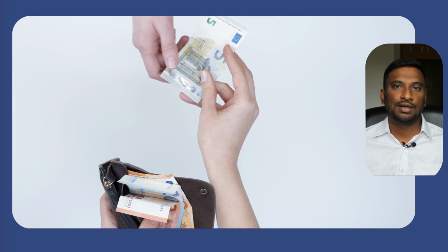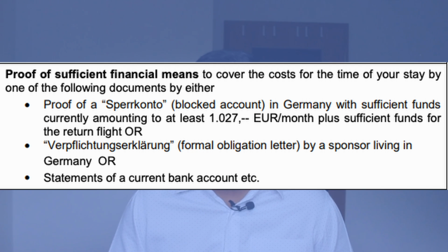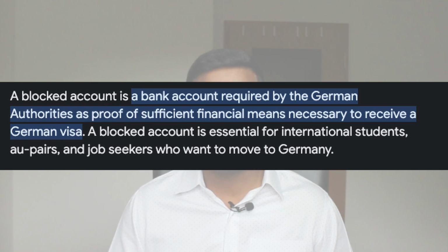Only then will they provide you this job seeker visa. So how can you prove that? You can do it in 2 different ways. One is a blocked account. For each month, you need to show 1027 euros. This is as of 2023. So you need to have this in a blocked account.